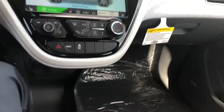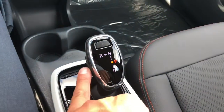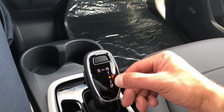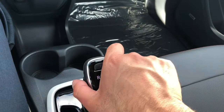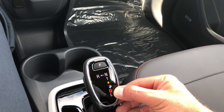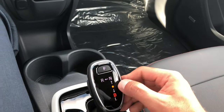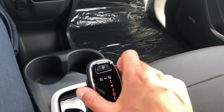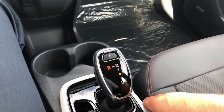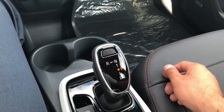Okay. Now, I really want to cover the shifter here, and this is how it works. It's pretty simple. So you're going to have a side button here. Okay. So to go into drive, I simply follow the directions here. I pull down and drive. All I have to do is press this button, I pull down, and now I'm in drive. Now, if I want to go into reverse, I follow the instructions. I go up and to the left, press the button, up, left, and now I'm in reverse. Now, if I simply want to park, I just click on park, and I'm parked.